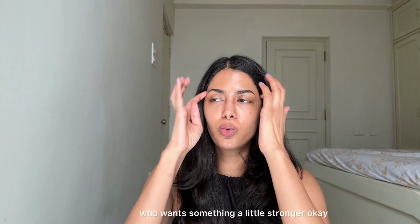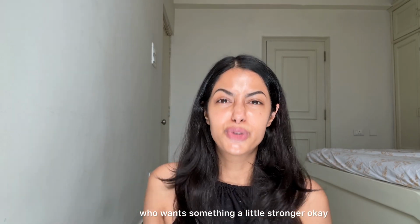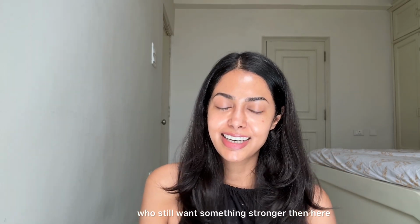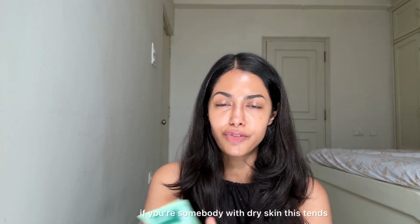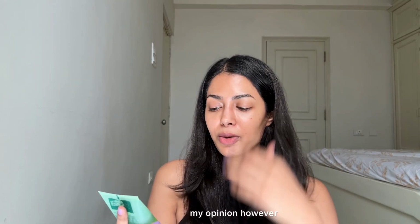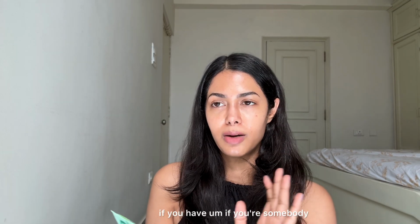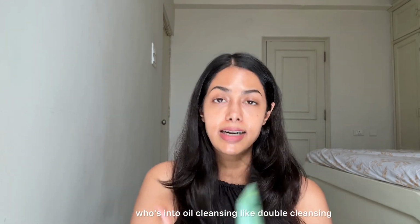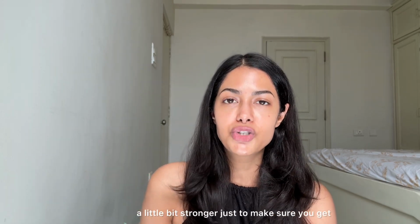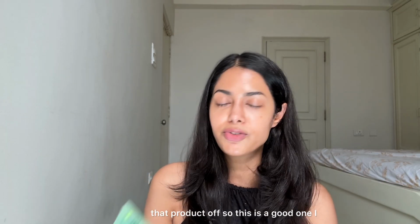Now, if you're somebody who wants something a little stronger, okay, for my oily skin people who still want something stronger, then here is the simple refreshing face wash. If you're somebody with dry skin, this tends to be a little bit too drying, at least in my opinion. However, if you're somebody who's into oil cleansing, like double cleansing, and you use balms or oils, then you can go in with something a little bit stronger just to make sure you get that product off. So this is a good one.